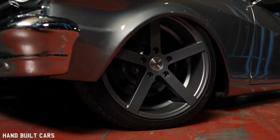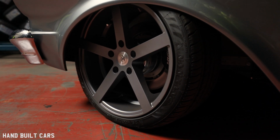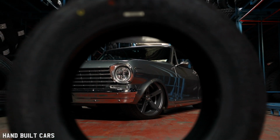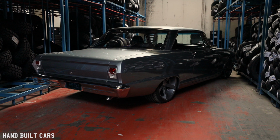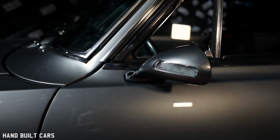Wheel and tyre wise, I've got these AC wheels. They're 8x17 fronts, 10x19 rears, and obviously some quality Nankang tyres on there. 215/40/17 Nankang fronts and 275/30/19 rears, NS20.